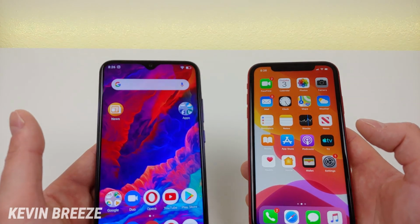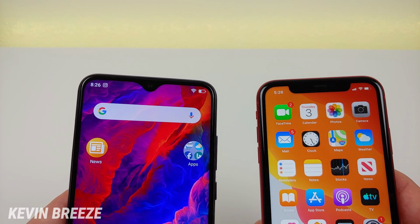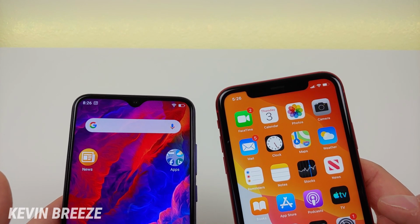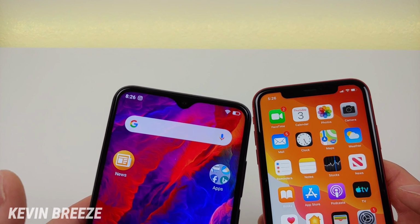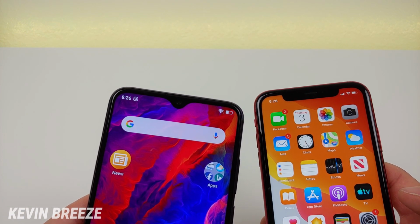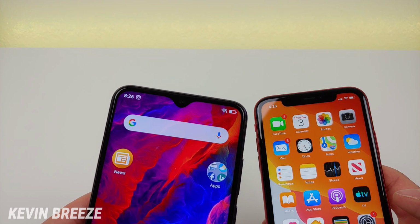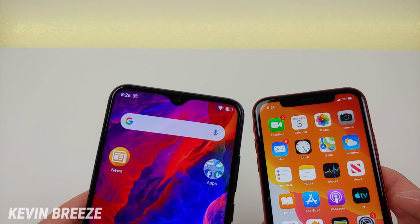Another major difference, which I'm sure you've already noticed, is up top. Now, both phones do feature notches on the top, but the BLU G9 Pro has a teardrop notch design versus the significantly wider notch on the iPhone 11. Now, I personally am a bigger fan of the teardrop design. I feel like it's a good compromise because even though it does have a notch, that notch really doesn't get in the way of anything because you have plenty of room for your notification icons and your system status icons.